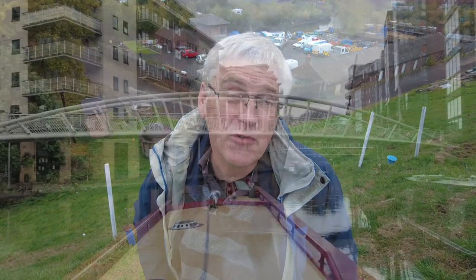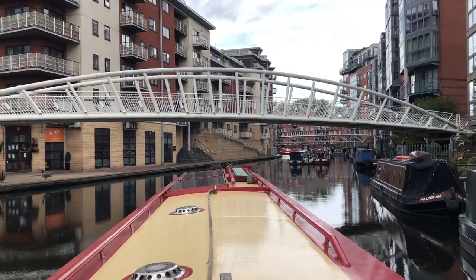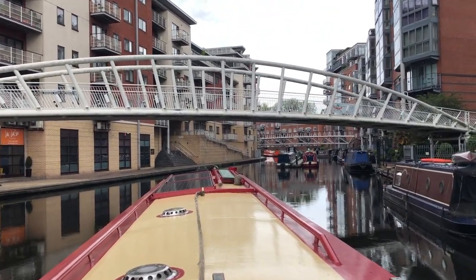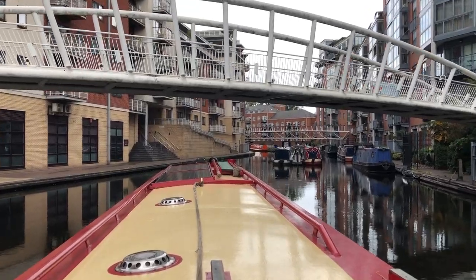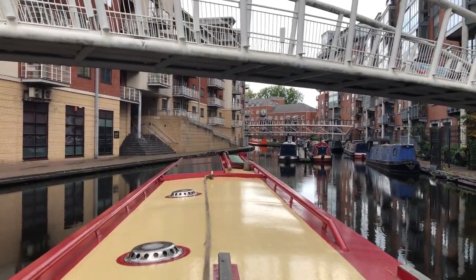Well, in the last episode, we travelled the Uzel's Loop, Brindley's route in and out of Birmingham. And today we're going to pick up where we left off, and we're going to head out to Smethwick, following Brindley's sinuous route all the way. The urban spread in this area is relentless. Houses and flats are creeping out further and further into the old industrial heartlands.